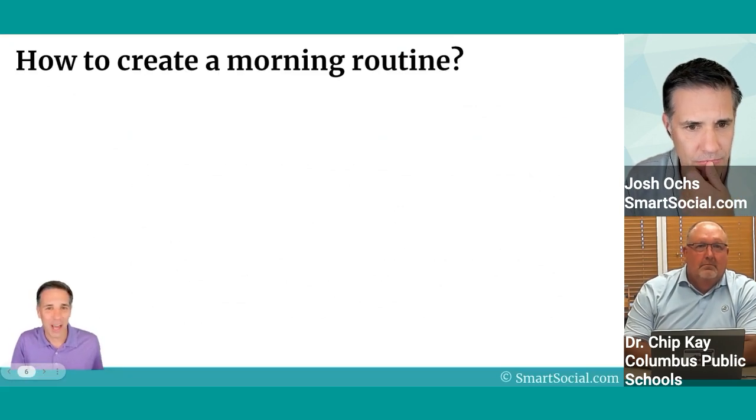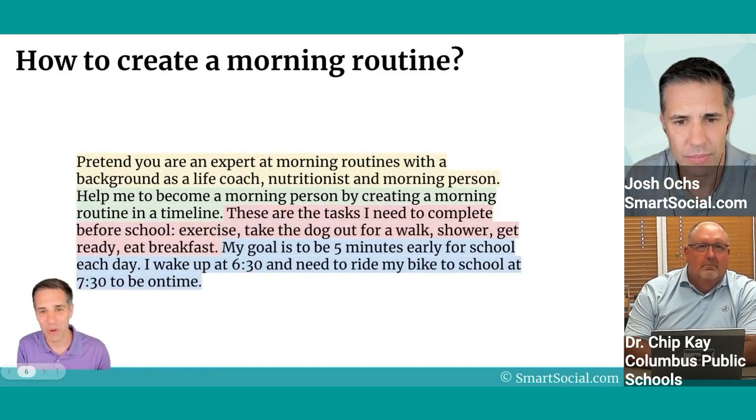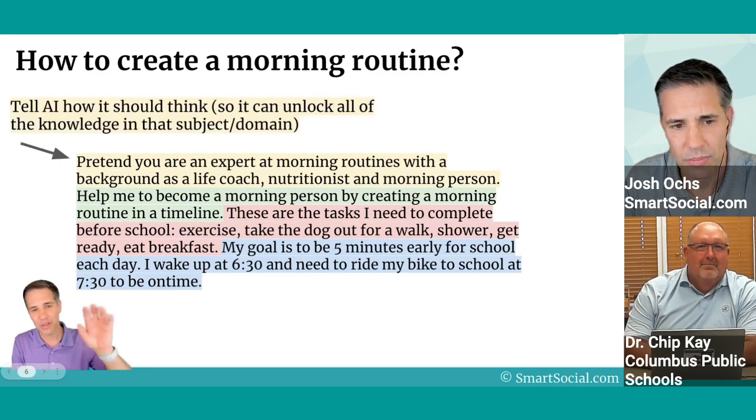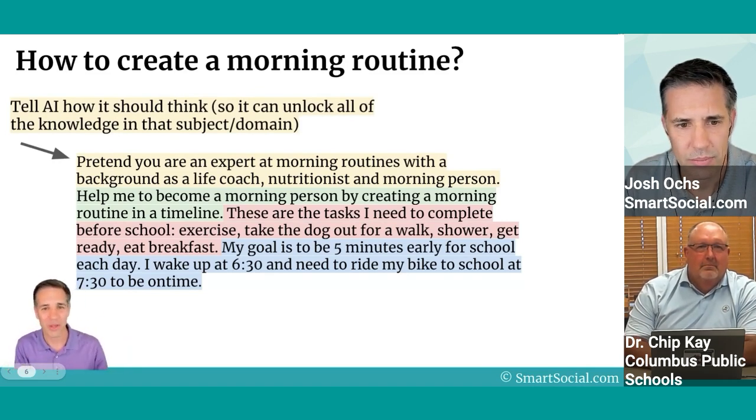Now let's have AI help us create a morning routine for a teenager. The first thing we're going to tell it is pretend you are an expert at morning routines with a background as a life coach, a nutritionist, and a morning person. Sometimes I'll even say with 20 plus years of experience. And that tells AI how it should think because it has all of the world's data from the internet. We're basically saying, put on this hat or this hat and give us the answer from this perspective so that it can unlock all the knowledge in that subject or domain.